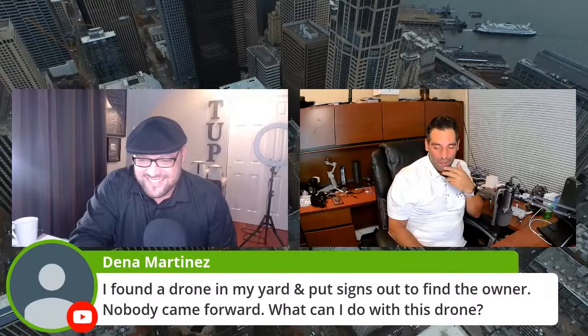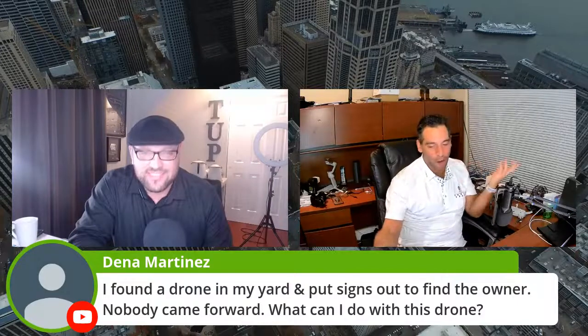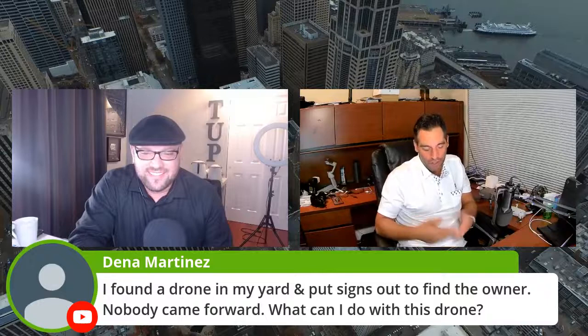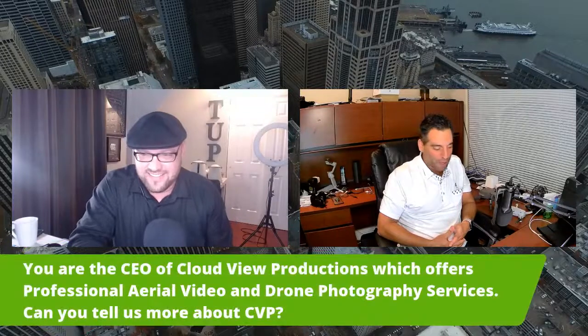You could find, if you really can't find anybody, these will pair to a controller. There's enough people that have crashed these, they probably have the controller. You could buy the controller, and now you've got yourself a drone. There's a 2-second process you've got to go through to pair it. So if it's a DJI drone, you can probably do that. If it's a smaller freebie type drone, then you've got to figure out what type of model it is and see if you can find a controller that will work with it.